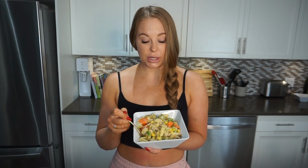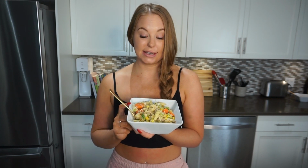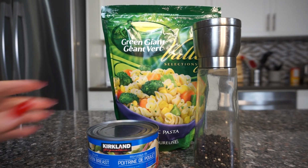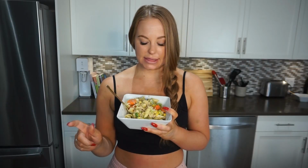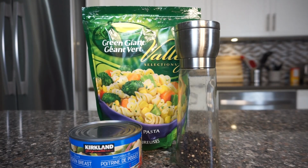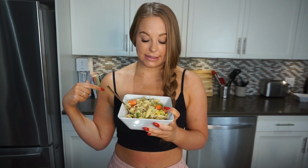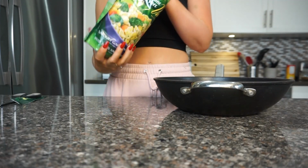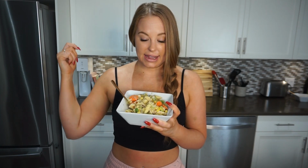For this dish, it's super easy. I actually started eating this when I was super young. My dad used to buy these because we didn't really cook as a family. These are just a little Green Giant bag situation. And with it, I put in the Costco canned chicken and some pepper. All I do is take that Green Giant bag, put it into my wok with half a cup of water, and steam it, and then I add the chicken once it's done. So it's super, super easy.